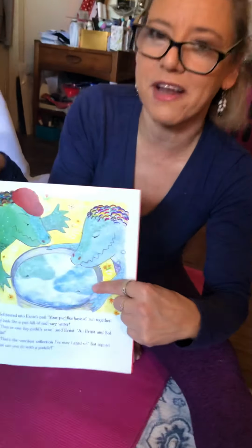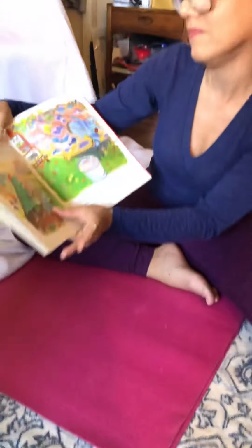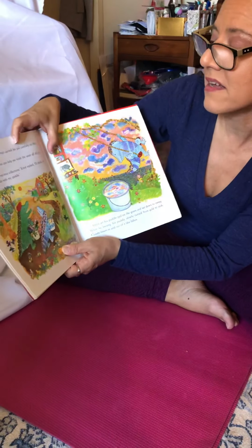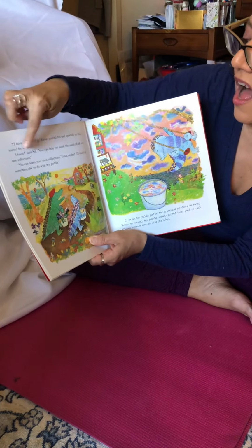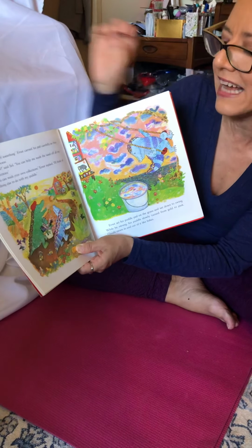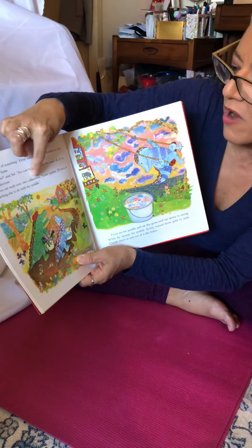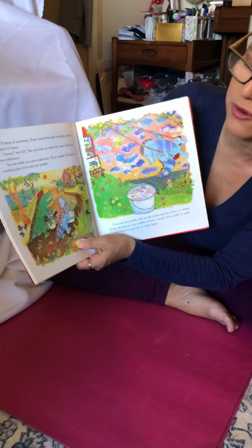See, when he looked in the puddle, all he saw was a picture of him and his brother. I'll think of something. Ernie carried his pail carefully as they started for home. I know, said Sol. You can help me wash the sand off of all my new collections. You can wash your own collections, Ernie replied. I'll think of something else to do with my puddle water, thank you.